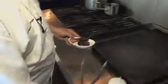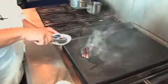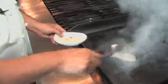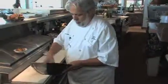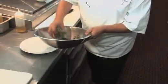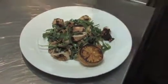What I'm making for you right now is a plancha-cooked octopus and calamari salad. I take calamari and octopus, I cook it on our plancha top, which is a Spanish cooking surface that cooks at a very high temperature. I chop the octopus and calamari, toss it with baby wild arugula, shaved fennel, a little bit of a 12-year-old aged balsamic vinegar, and then mother's milk olive oil.